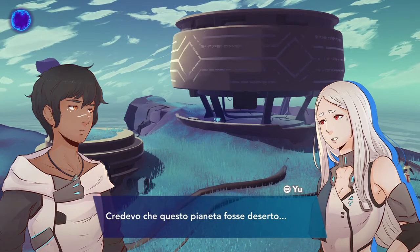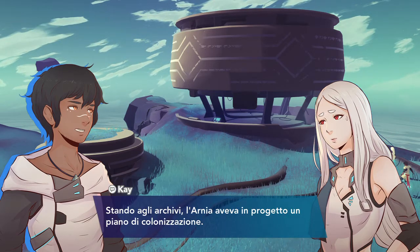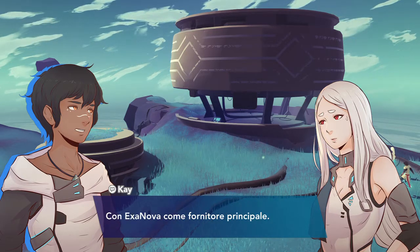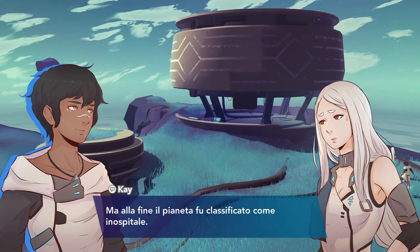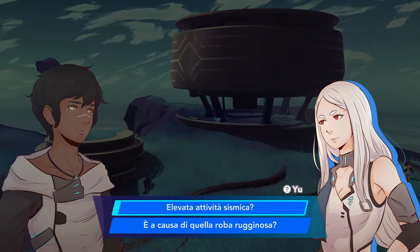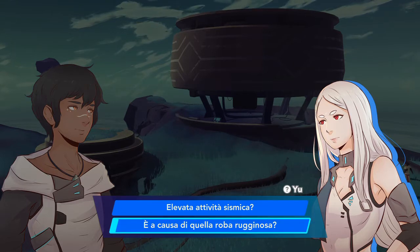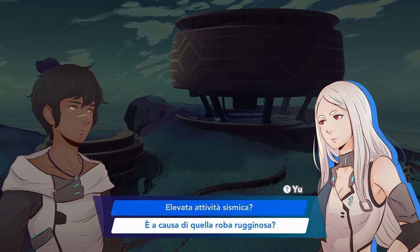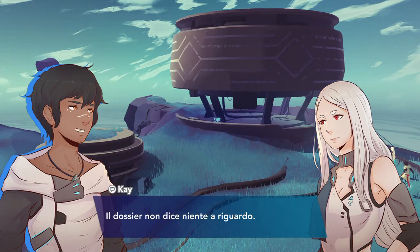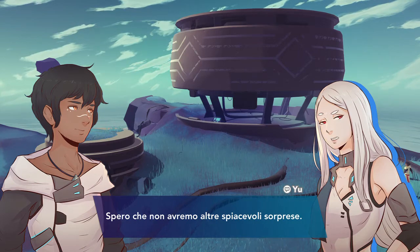I thought this planet was supposed to be a desert. Deserted, not a desert. According to the archives, a colonization plan had been considered by the Apiary, with Exanova as the main provider. But the planet was eventually classified as inhospitable. Let me guess. Is it because of that rusty stuff? I don't know. The file doesn't say anything about that. I hope we don't have any more unpleasant surprises.